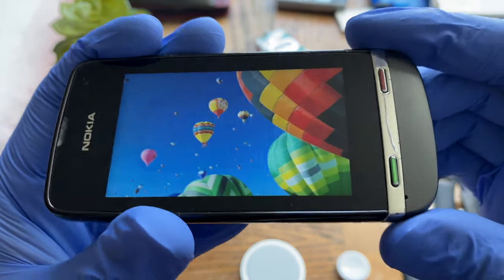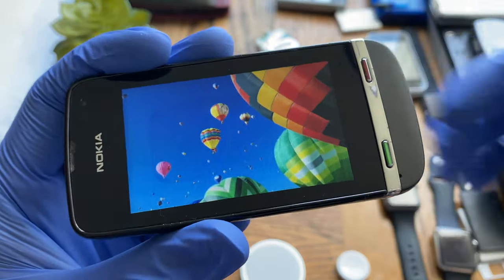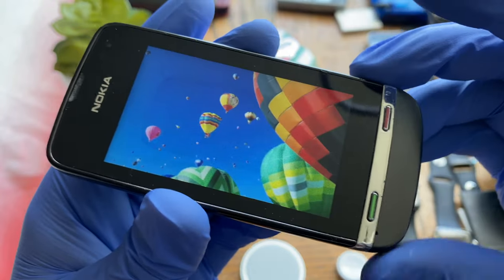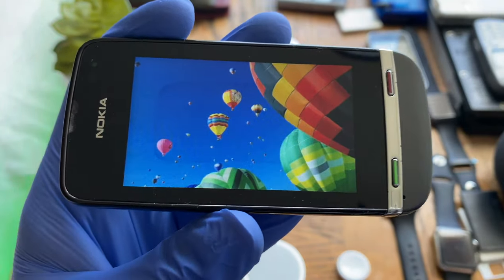I'd gladly use this here in 2022, and I should do a video using this in 2022 after using it for a week. It's bright, it's accurate, it's colorful, it's an amazing display overall, easily usable even in 2022 if you don't mind the lower resolution.